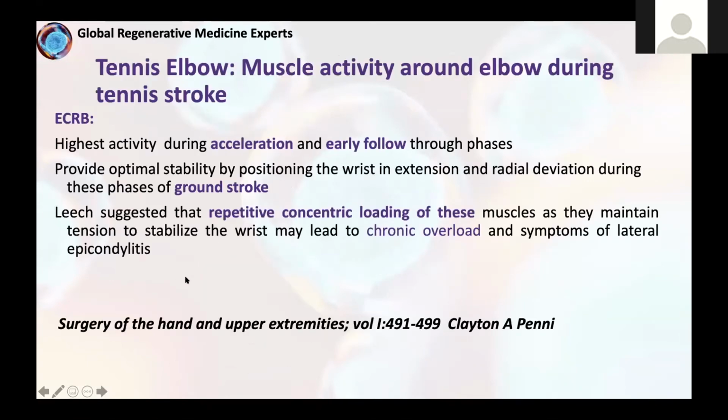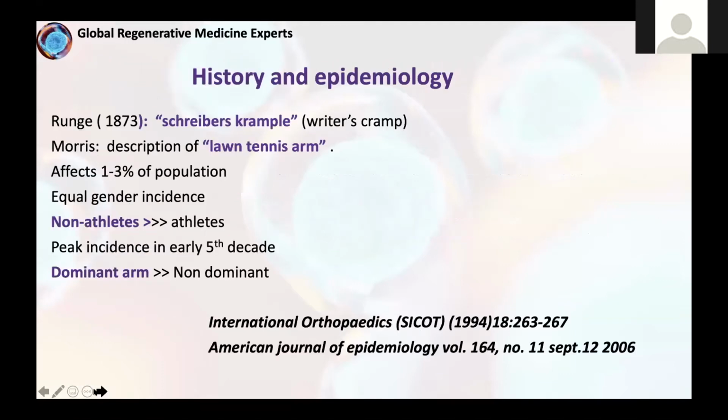Now, in tendinopathy, the two most commonly seen are the tennis elbow and the rotator cuff. Tennis elbow is usually a misnomer because it's not related to tennis. The majority of cases are non-athletes. Whenever there is repetitive concentric loading of the muscle, the degeneration starts. In the past it has been given various names like Reiter cramp and lawn tennis, and as I said, it is more common in non-athletes and more common in the dominant arm.